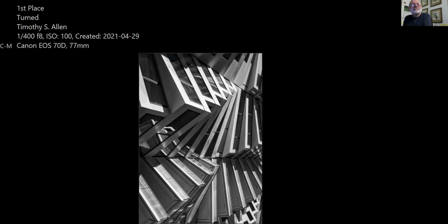Tim, first place. Thank you. This building is a mirror building in San Francisco. And the only thing I did was rotate it to the right 90 degrees, and that's all. Wow. I don't know whether or not people can hear me. Yeah, we can hear you. Great image. We knew that was a Tim image. I knew exactly who. Definitely Escher-like. Exactly. Love it. Thank you. Congratulations, Tim.